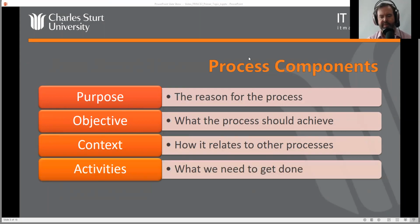So then we have the actual activities. So the activities is the things we've got to do. Now here, what PRINCE2 does is it describes activities and actions as separate things. It sounds a bit confusing, but what PRINCE2 is trying to say is that the activities are the holistic description of the actions that should happen. The action description is recommended. So you could look at it another way. You could say the activities are what needs to happen, and the actions are recommended things that underpin that.